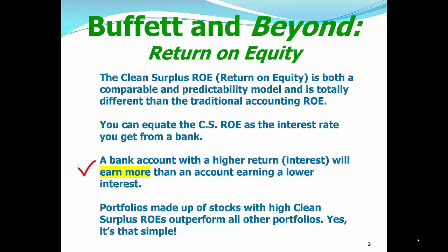A bank account with a higher return or interest rate will earn you more money than an account earning a lower interest rate. So it just follows that portfolios made up of stocks with high clean surplus ROEs, or return on equity, will outperform other portfolios made up of stocks with lower return on equity or interest rate. So think of your bank account when we talk about these stocks.